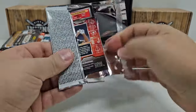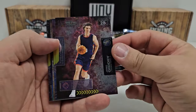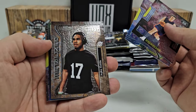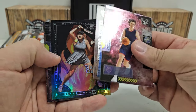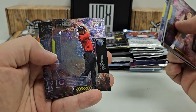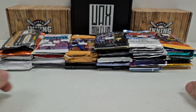Then we'll get into the specific four sports, and we'll kind of randomly start picking packs. So Giddy starting us off. We got one of these metalized Jalen Waddle. Behind it, we got one of those Blast Furnace cards. Osaka, tennis player there, not numbered or anything like that. Then we got just some base. Tiger Woods is pretty cool, but nothing crazy in that pack, I figure.